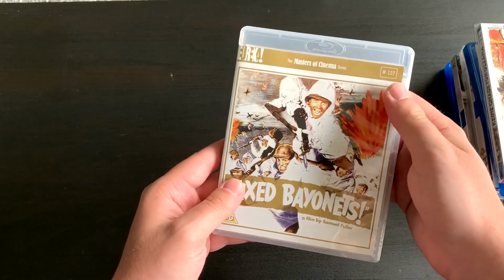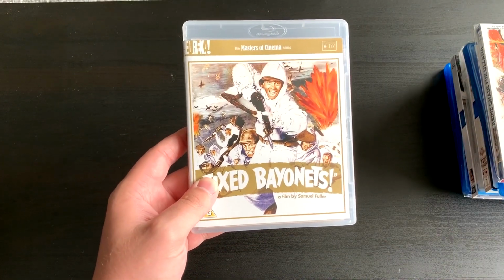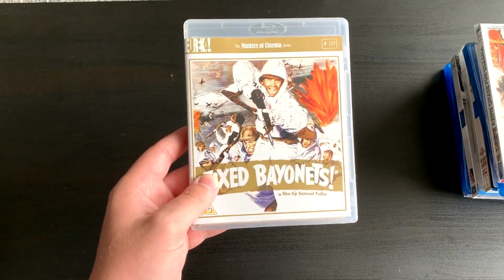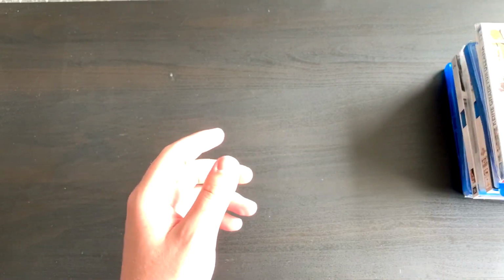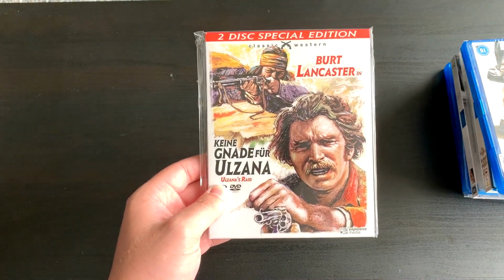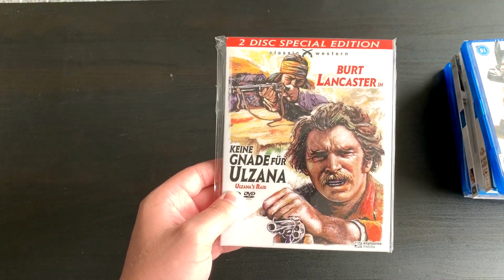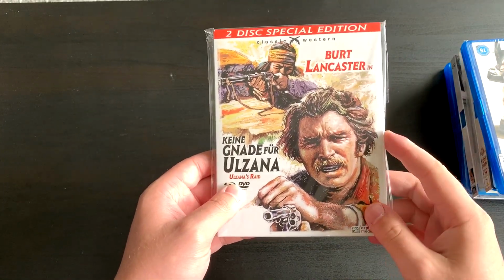Samuel Fuller directed this. I know they brought out a box set for him recently, but this was the only one that I was kind of interested in. So I picked that one up from him. And then I also picked up a German Blu-ray of Apache's Raid. This is the German edition. He gave me a really good deal on both of these, so massive thanks to him.